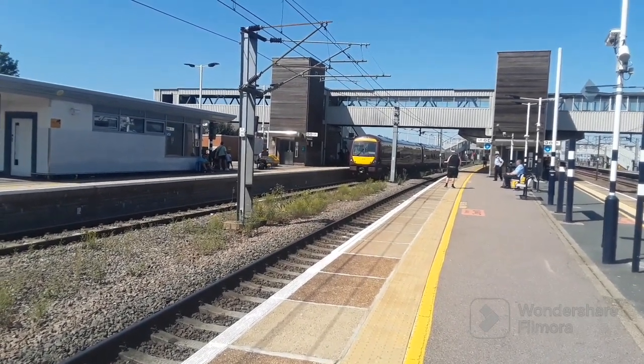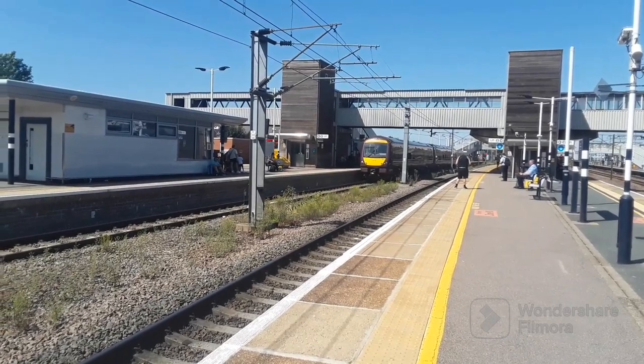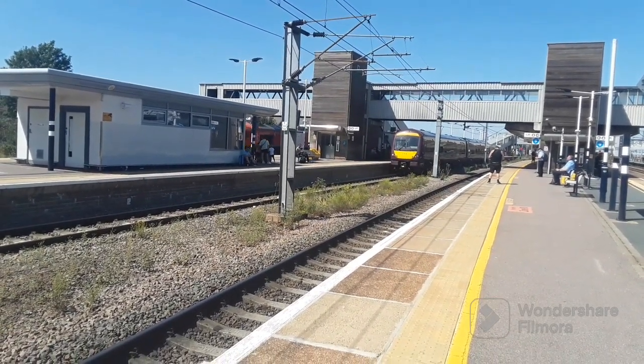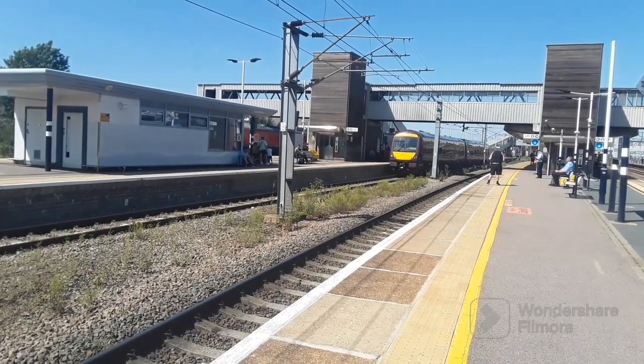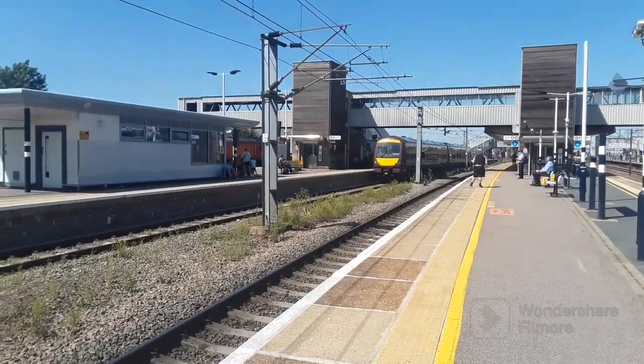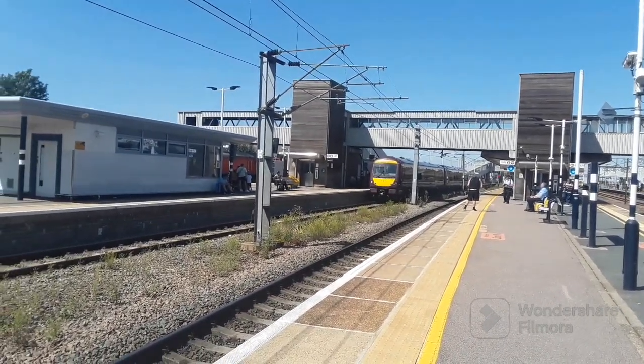Your attention, please. Yeah, we get it, there's a platform alteration. The 1348 LNER Azuma service, can't see the number yet, to Edinburgh will now leave from platform 4. Behind me will be the 1348 LNER service to Edinburgh.